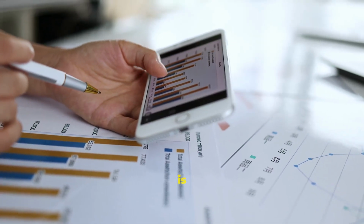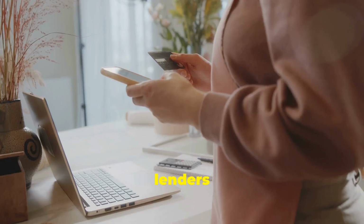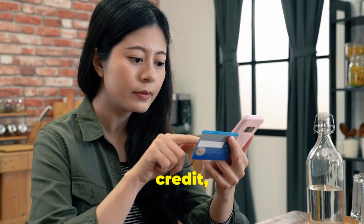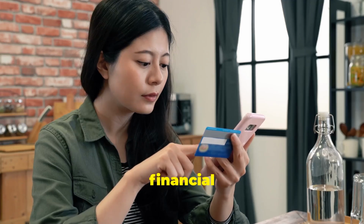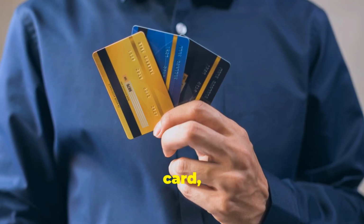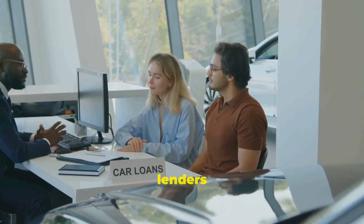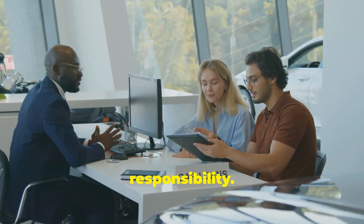Having a diverse credit mix is like having a well-balanced investment portfolio. It shows lenders you can handle different types of credit responsibly. Think about it. If you've only ever had one type of credit, like a credit card, lenders don't have a complete picture of your financial habits. But if you have a mix of credit, maybe a credit card, a student loan, or even a car loan, it demonstrates a broader history of managing debt. It tells lenders you're not a one-trick pony and can handle different types of financial responsibility.